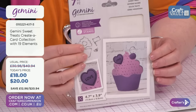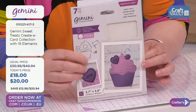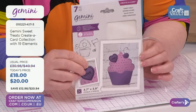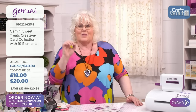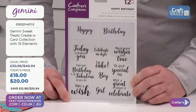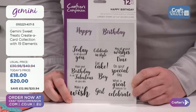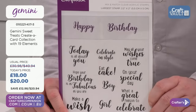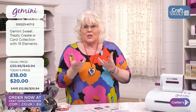I'm going to show you how it works, but you get all of these dies in a nice big size. The even better thing is they have teamed this with the stamps. These are our verse and sentiment stamps, the happy birthday verse and sentiment stamps, which is amazing. Inside you could say it's all about you, or happy birthday, eat cake, or happy birthday, make a wish. The idea is that you've got something you could put on the front and also something you can put on the inside.